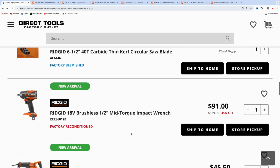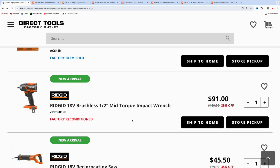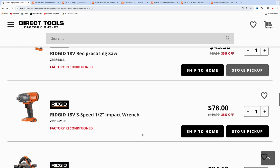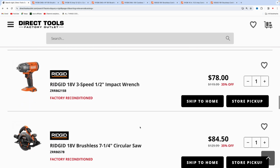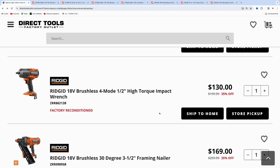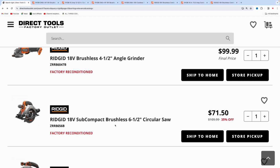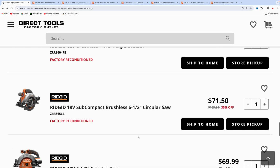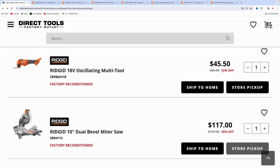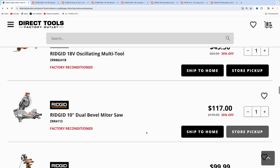Got some other stuff. Got the mid-torque impact wrench for $91. Half-inch impact wrench, $78. Circular saw, $84.50. High torque impact, $130. Here's the subcompact 6.5-inch circular saw for $71.50. And then if you're looking for a Rigid miter saw, $117 for the 10-inch. I got the multi-tool up here for $45.50.